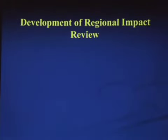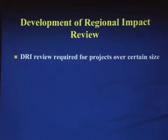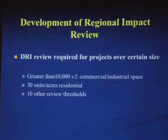In terms of the development of regional impact review, this is required for projects over a certain size. For example, greater than 10,000 square feet of commercial or industrial space, 30 units or 30 acres of residential use, and there are also 10 other review thresholds, including substantial alterations to historic structures, direct access to the coast, and other thresholds.